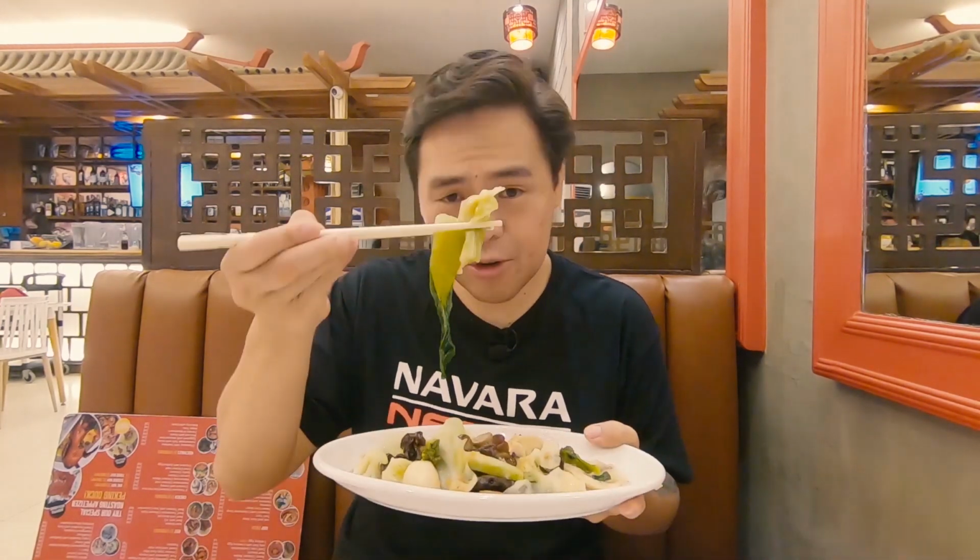Now that we're done with the dim sum, let's have a break for a minute. Let's have some vegetables. I have here the seafood chopseuy. For some people, they eat vegetables so that they can be healthy. But for me, I eat vegetables so that I can eat more meat. Let's try this one.